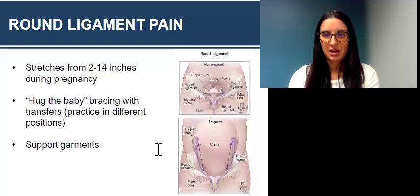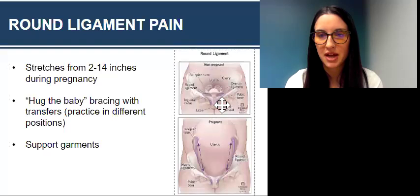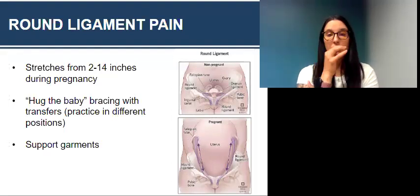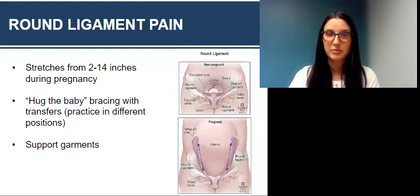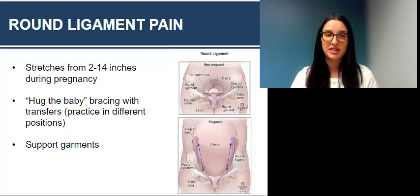Round ligament pain. So we see the round ligaments, they attach with this non-pregnancy state in the top. You can see they're just kind of shortened. As your uterus and your belly grows, you can see how stretched out they get. So they can stretch anywhere between 2 and 14 inches during pregnancy. To help with that, if you do have that round ligament pain, it can feel like a very sharp, intense pain that's there and gone. Sometimes it's just kind of like a cramping. It often occurs upon walking, rolling over in bed, during rapid movement and vigorous activity.